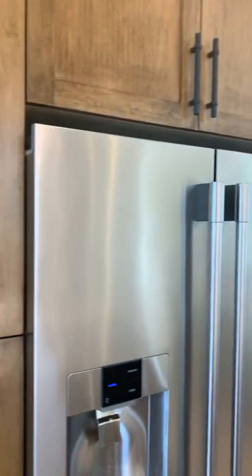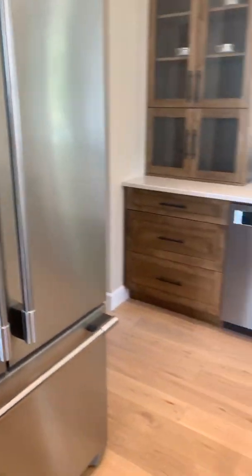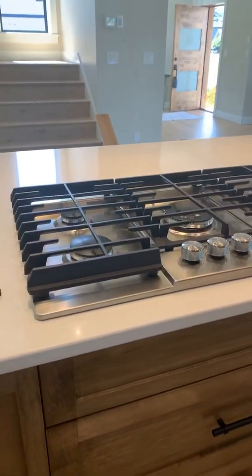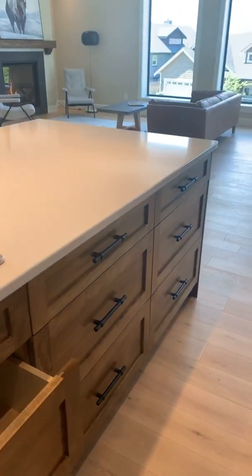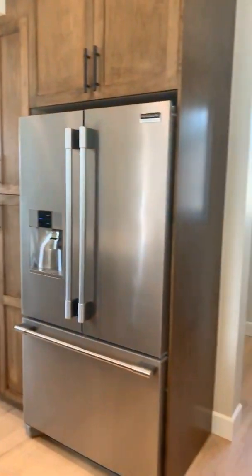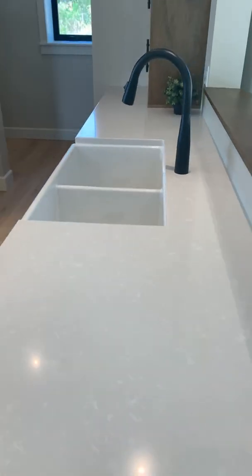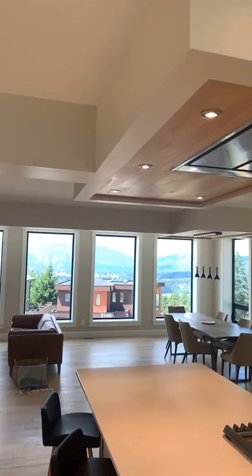You have a Frigidaire Professional appliance, really big. If you like to cook, this is a 36-inch Thor stovetop. You have beautiful quartz countertops. Got really nice maple drawers, soft closing, of course. Built-in dishwasher down over here. And then your beautiful farmhouse sinks. So there is a view of your kitchen, overhead fan, lighting.